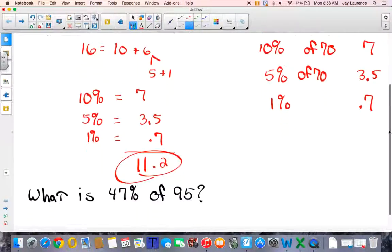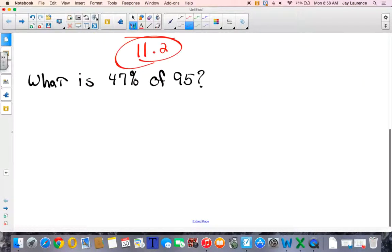Now, I'm going to show you two ways to do this one. All right, 47% of 95. One way would be to get a 10, 4 tens, 1 5%, right? And then 2 1%. Right? Because this would be 40, this would be 5, and this would be 2. And if you add 45 and 2, you get 47. So let's do it that way, and I'll show you another way to think about it.